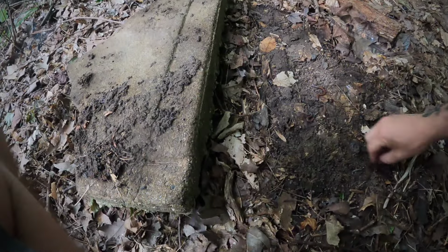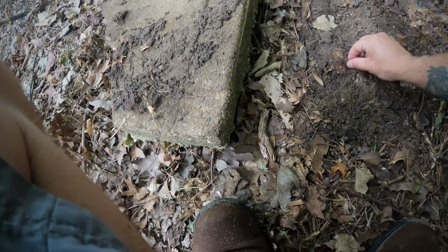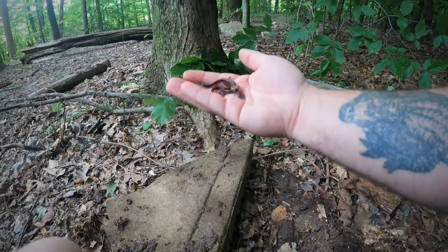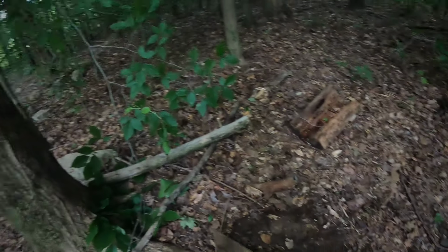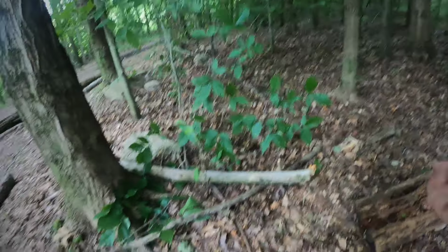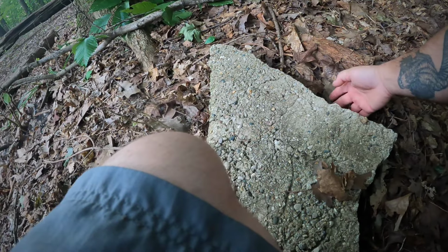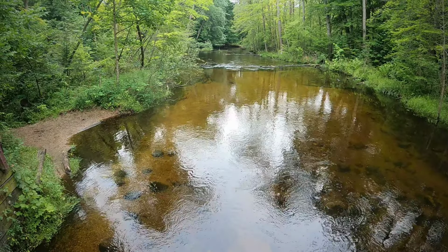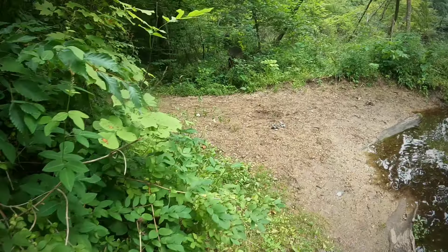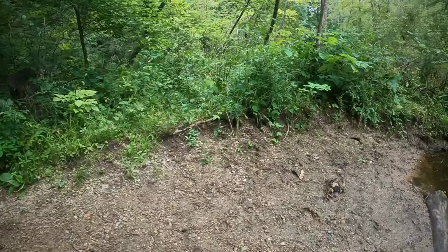We got another double red-back salamander flip. I'm gonna just pick you guys up. Bam, another double flip. I'm gonna go ahead and flip this. There you go. No, you have to go back that way. There you go. Perfect. The water has gotten significantly higher. Wow, there is no Nerodia in there right now. I mean, it is muggy.